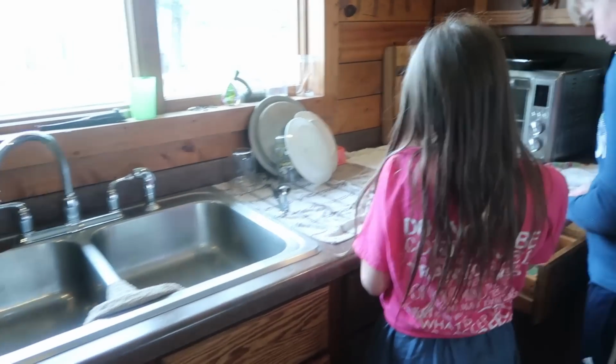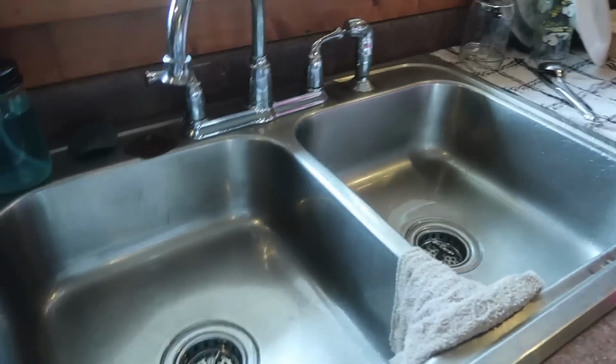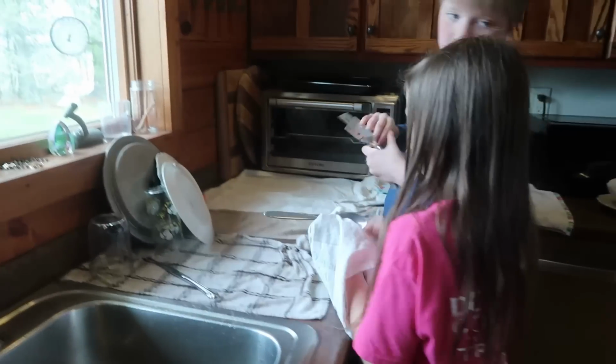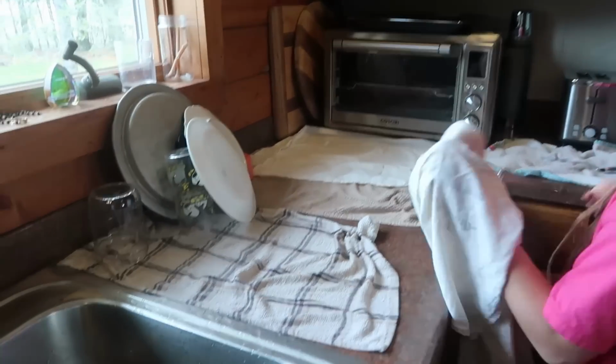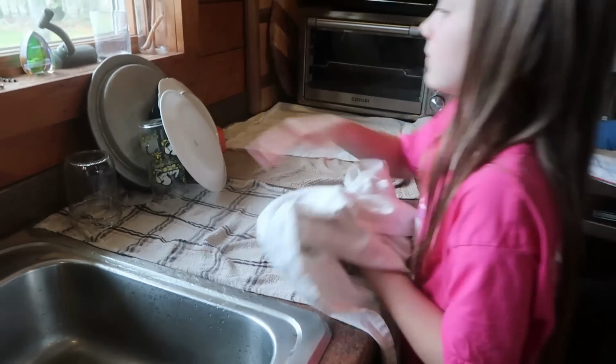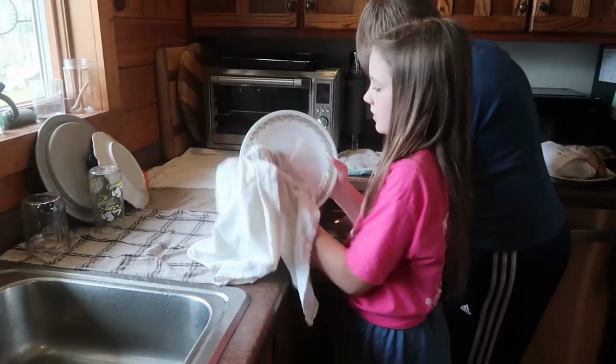Well, dishes are just about wrapped up here. Today I washed, and most times if I wash, I make the kids dry. But if they wash, a lot of times we just let them air dry. So anyway, we're getting this all cleaned up, and it's 1 o'clock, and we have a goal time to leave by 2 o'clock.